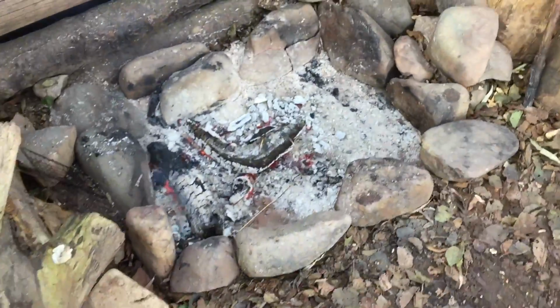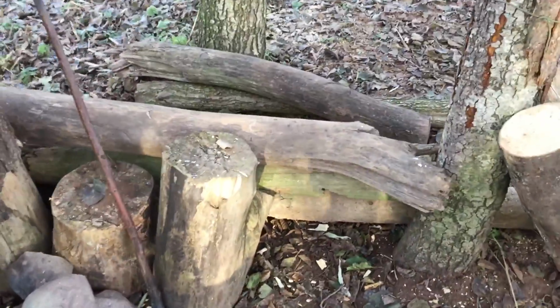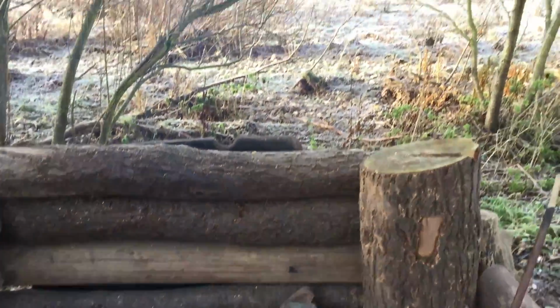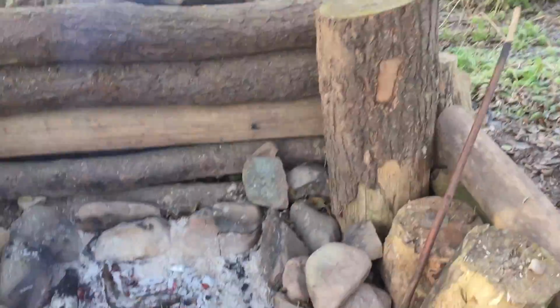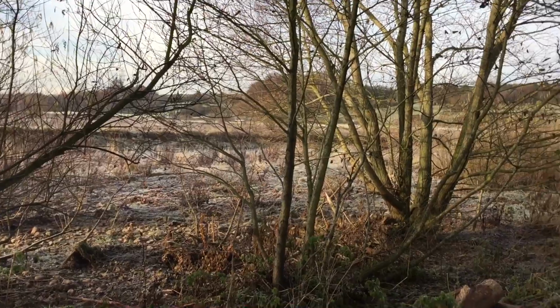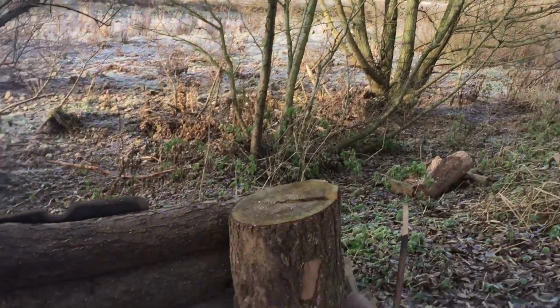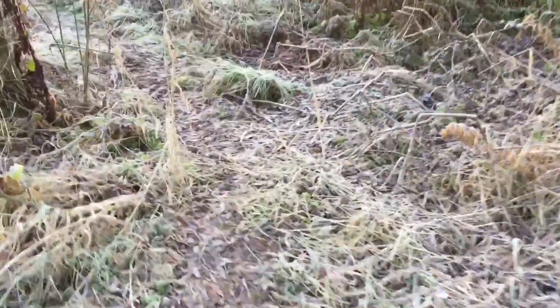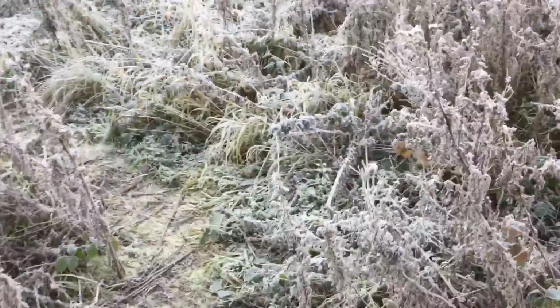We're going to leave this fire just like it is to warm our hands as we come back and forward today. We've still got quite a lot of logs that we want to save and take, so that when the rains do come and it all floods, we're not going to lose all the timber we've worked hard to get out of the flood, bits that are washed up on the bank. Right, so we're heading out now and up a bit higher. Everything's just frozen solid.